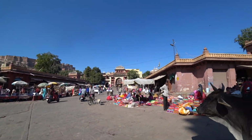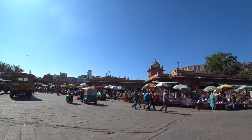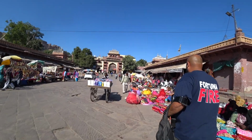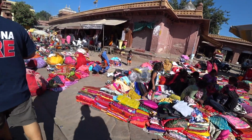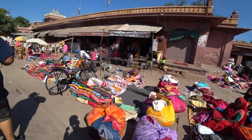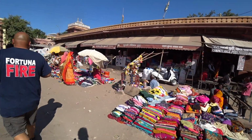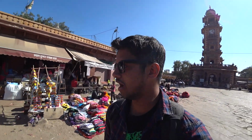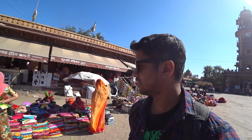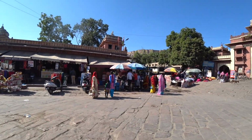Everybody's friends around here. People going about their day. These ladies selling colorful saris and other clothing items. I don't imagine you have to bargain very hard in these markets. If you want to buy something from here, it's probably going to be super cheap. There's a famous lassi shop recommended by whatever.